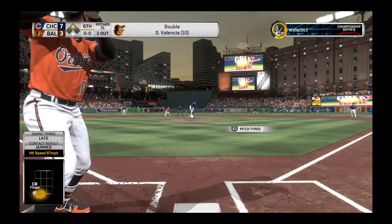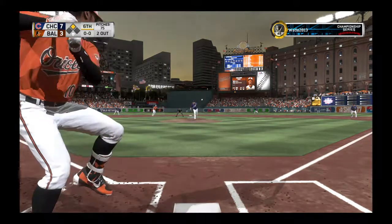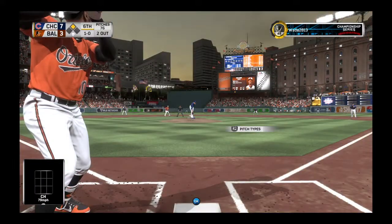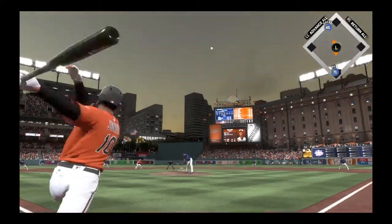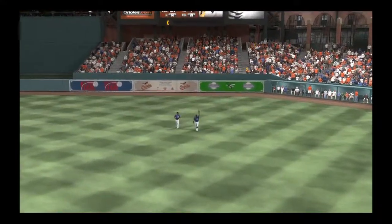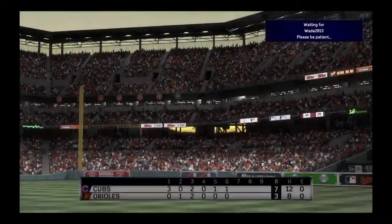Digging in once again, Adam Jones. One for two on his line so far in the game. From the stretch. In the dirt here, and no advance. It's ball one. Here comes the 1-0. Lofted in the air out toward right center. Heyward is in pursuit, but it's the right fielder that gets there to make the catch. And that ends the inning.